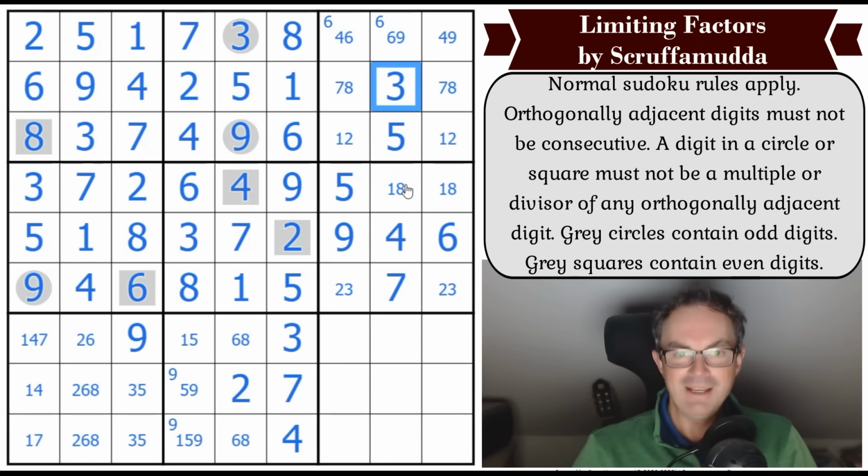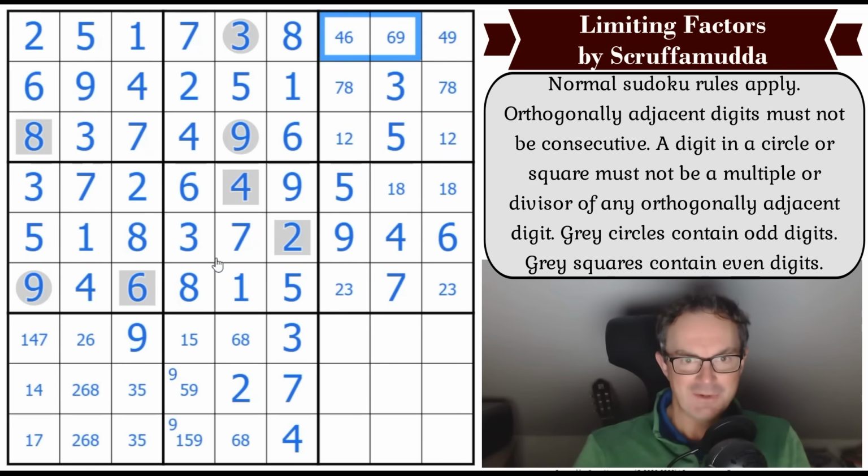Hang on, this must resolve some way at the top. I'm going to get rid of that corner pencil marked 6. That's distracting me. Sorry, brief interruption there.